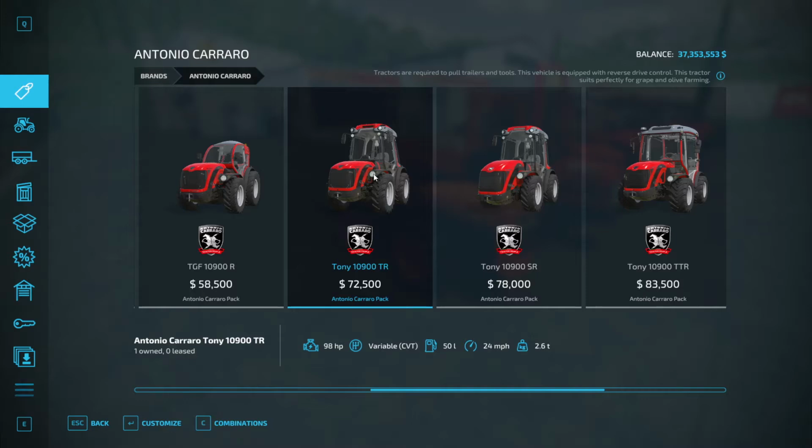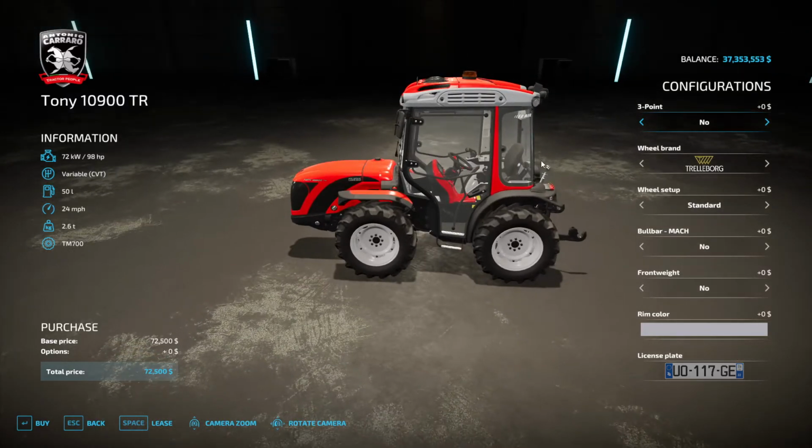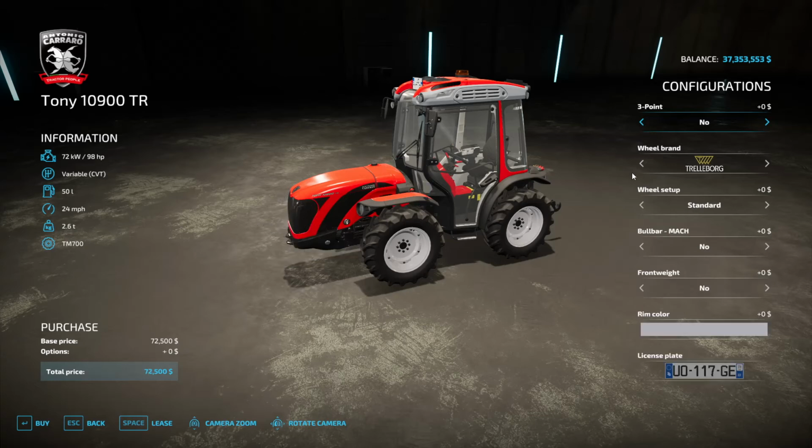Now, the Tony, I guess named after Tony Carrero, is 98 horsepower. So it's jumped up to almost 100. Variable CVT transmission, 50 liters, and 24 miles an hour. You can add a 3-point to the front, or you can just add a bull bar.